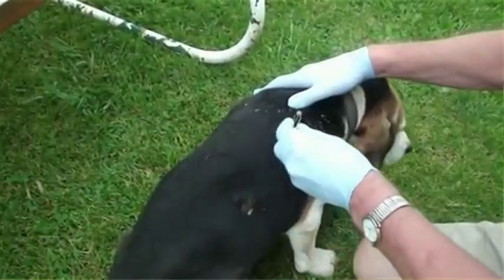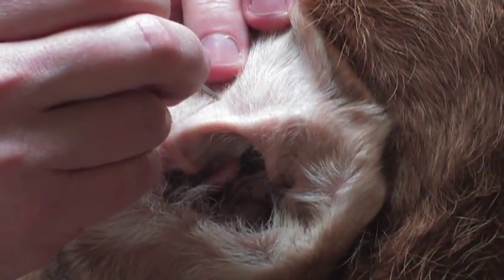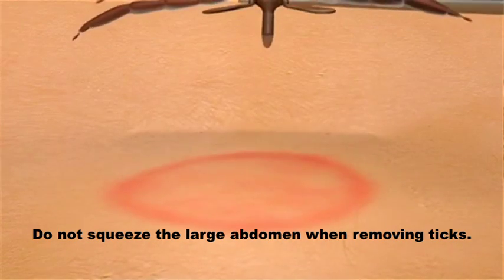They can be removed very easily when you find them by just taking forceps or tweezers, pinching the skin on either side of the head and mouth parts of the tick, pinching together and just suddenly pulling back, and you'll remove the head, the mouth parts, the entire tick, along with a tiny little bit of skin, which really doesn't hurt the pet because the tick saliva does anesthetize the skin. Just be sure not to squeeze the large abdomen of the tick when you're doing it.